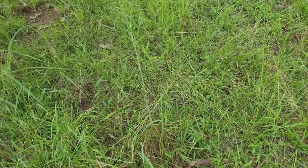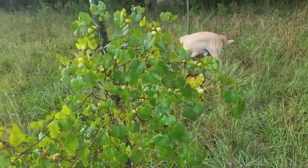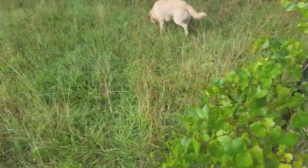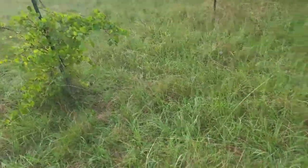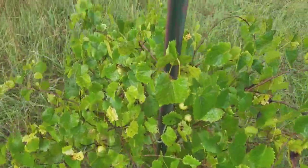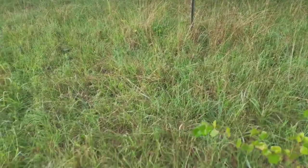All right. I put a few muscadines up here a couple of years ago, and I haven't had a chance to get them done as an arbor yet, but they're doing quite well. And actually, I think the chickens have already eaten a berry or two off of them.